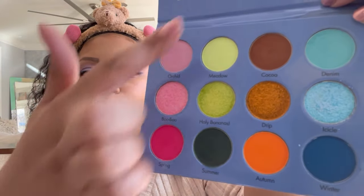Let it come fall time. I'm gonna be all in this. Halloween, Thanksgiving, I am going to be in that palette. That is everything that I got in my Slay Glam beauty bag.